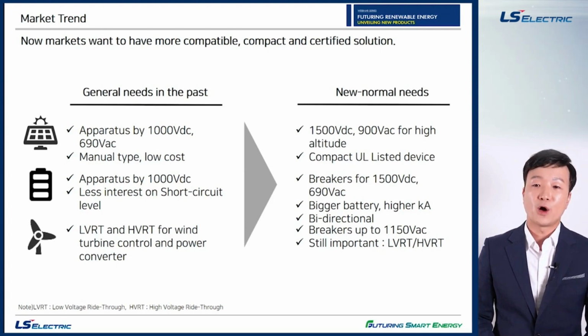In the case of wind power converters, low voltage ride-through is important to stay connected to the grid throughout a short main voltage drop, as well as the feature of high voltage ride-through, which enables the wind turbine to stay connected during a temporary voltage increase. In that case, a higher voltage AC breaker of up to 1150 volt AC will be needed.